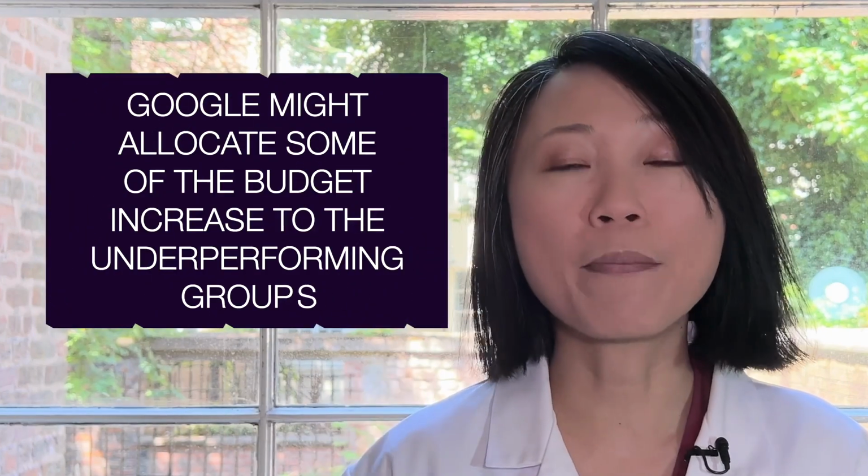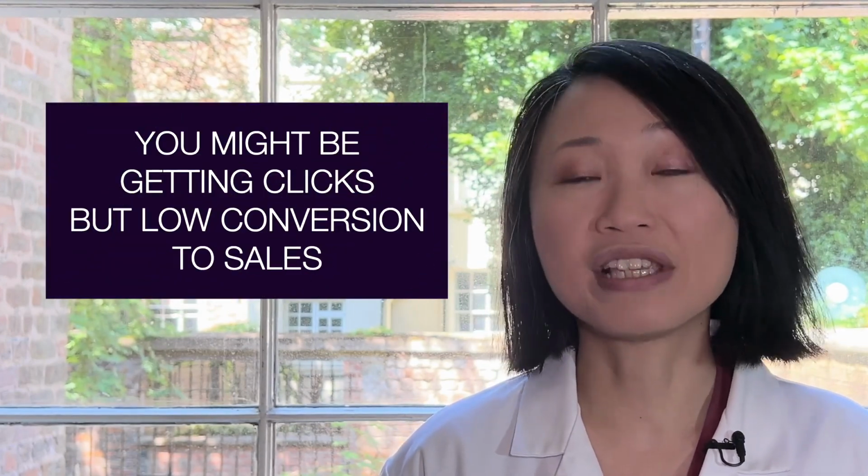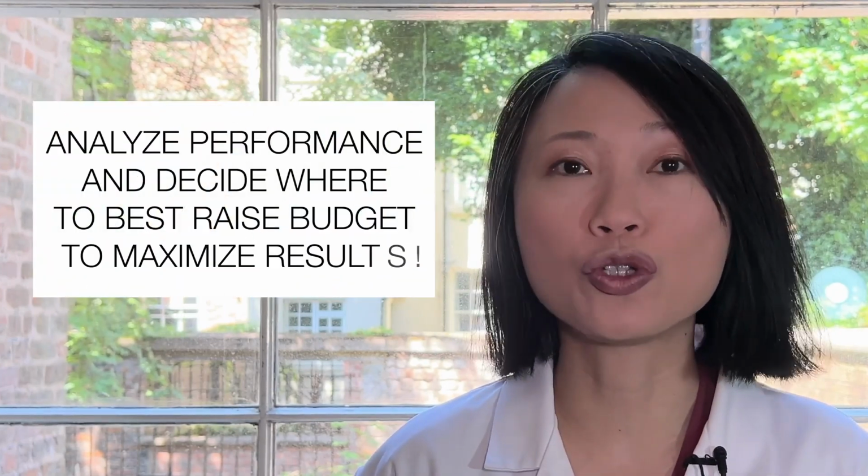Here's where the problem arises. If you boost your budgets without analyzing individual asset group performance, Google might allocate some of that extra cash to the underperforming groups. These groups could be watering down your overall results, using valuable budgets without delivering the desired conversions. What's the solution? Well, prioritize the performance before you increase the budget.